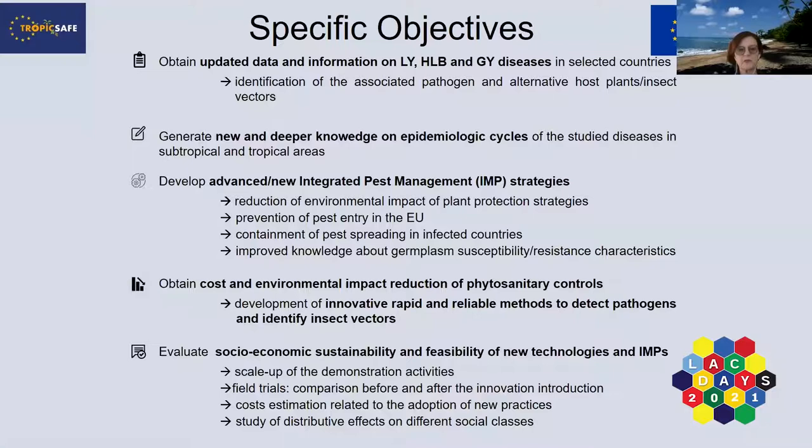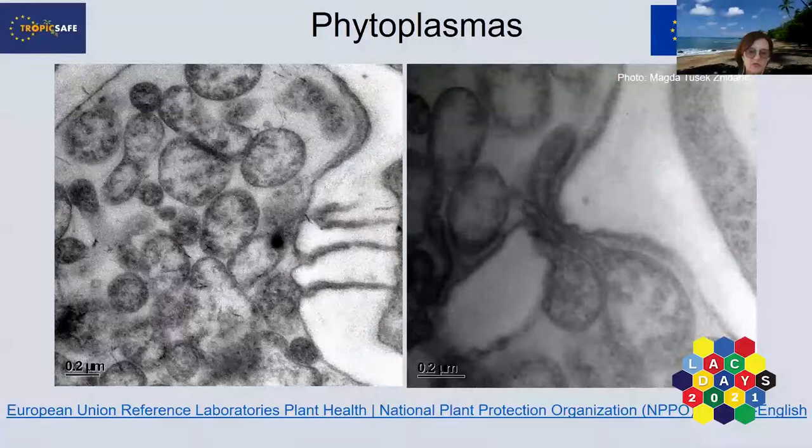It would be obvious to assume that we are mostly involved in grapevine diseases, but this is not entirely true, because TROPICSAFE develops evidence-based and robust prevention and management measures toward the target diseases. We are also working on development of molecular diagnostic methods for all studied diseases, including the validation of newly developed protocols. However, our main task, I mean our Slovenian main task, is associated with developing protocols for the on-site detection of phytoplasmas.